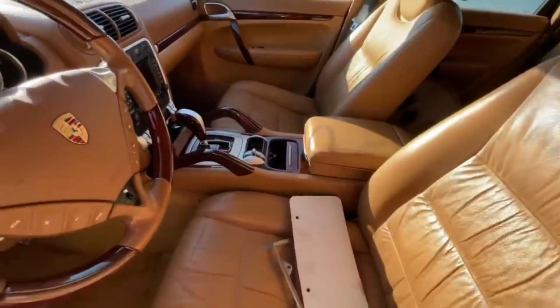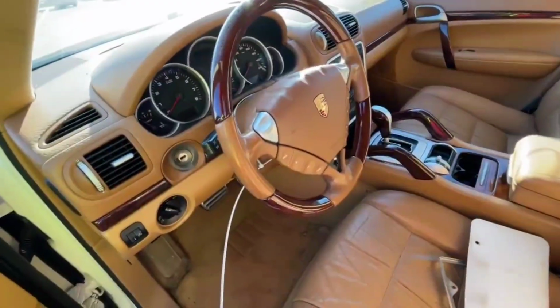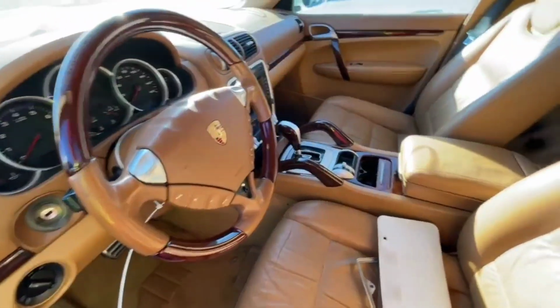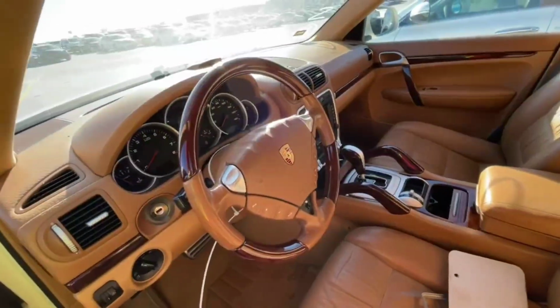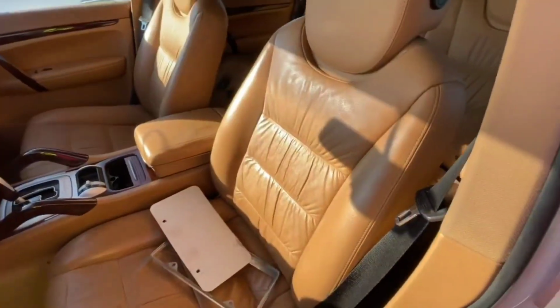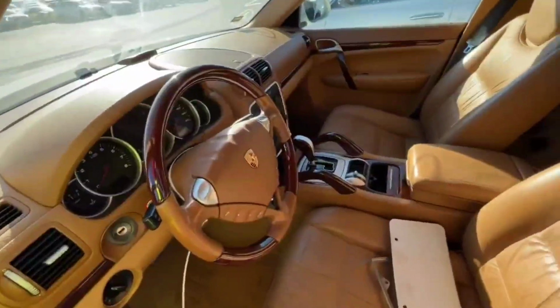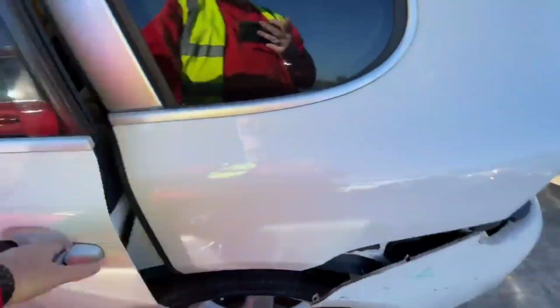Man, it's clean. I always like these Cayennes. Man, I had one. If you've been following me for a long time, then you know. But I had one of these, and it was probably one of my favorite SUVs, man. I really enjoyed it. Because it was fast, like a sports car, but it wasn't like you were taking it off-road or anything, but it was also a decent SUV. Like, you could do stuff with it. Take it to the beach, you know.